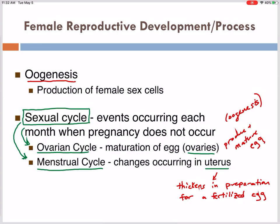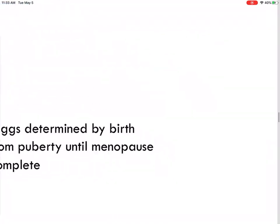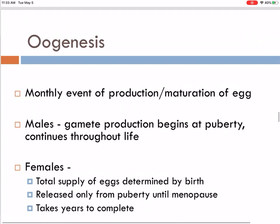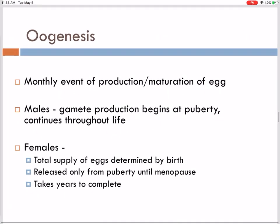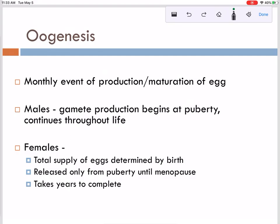And they occur concurrently, but it helps us to understand it functionally, because what is the ovary doing? Well, we already know the ovary produces and develops the egg, which is called oogenesis. At the same time, what is the uterus doing? So the menstrual cycle, what is the uterus doing? It is thickening in preparation for the fertilized egg. I would start there.